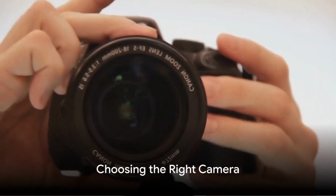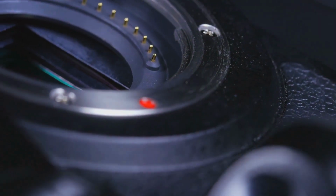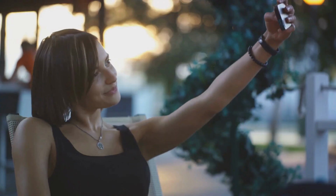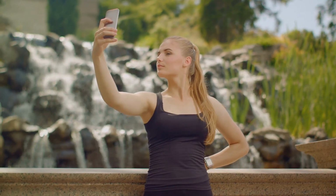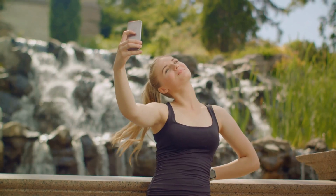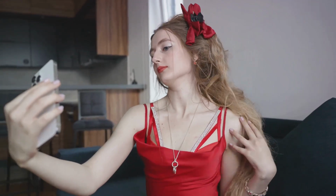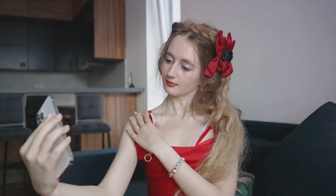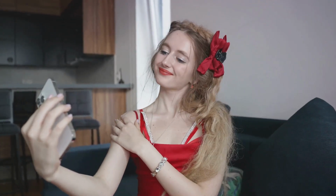The first step in your journey is selecting the right camera. There's an ocean of options out there, each with its unique strengths and weaknesses. The most common types are DSLRs, mirrorless, and point-and-shoot cameras. DSLRs and mirrorless cameras provide the most control over your images, allowing you to adjust settings like shutter speed, aperture, and ISO. Point-and-shoot cameras, on the other hand, are more user-friendly, making them an excellent choice for beginners.